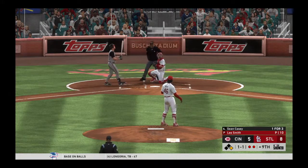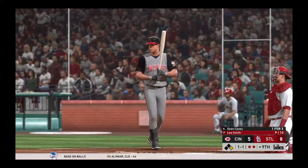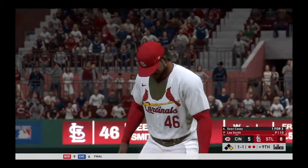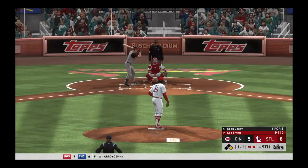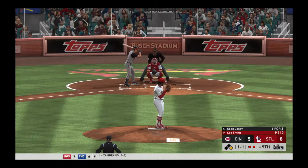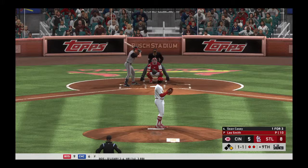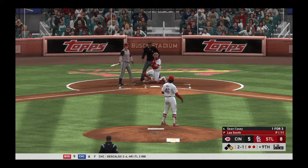Comes at him with the slider there, and he gets the strike. Very rarely does a pitcher like this leave one in a location like that. That's a pitch right there he'd like to have back. He'd love to swing at that one again. One and one, here it is. That's out.